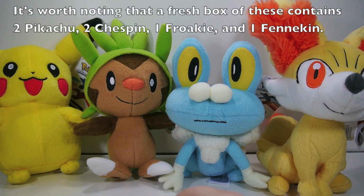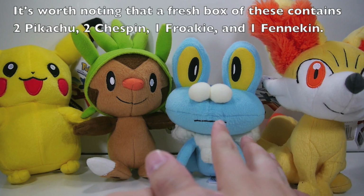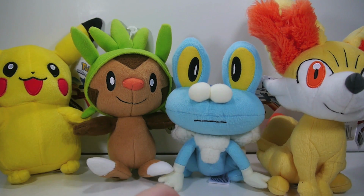And here we are. So like I said, they are $11.99 at Toys R Us. Not available anywhere else yet. Target might be stocking the X and Y toys, but as of right now, Toys R Us has exclusivity on them. So if you want any of you guys, check out your local Toys R Us store, $11.99 each. This week, actually, they have them for buy one, get one 40% off.